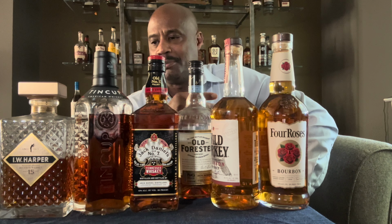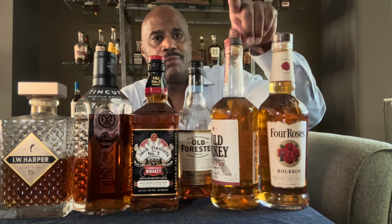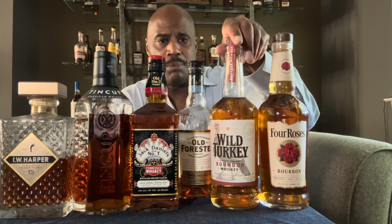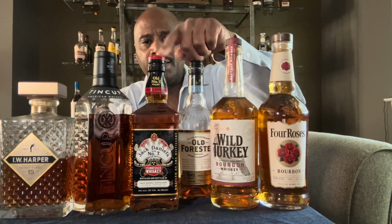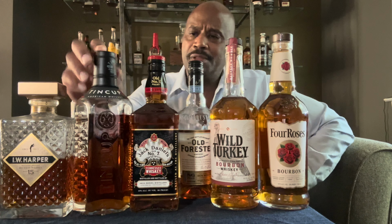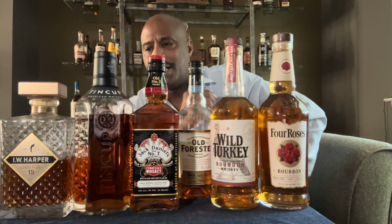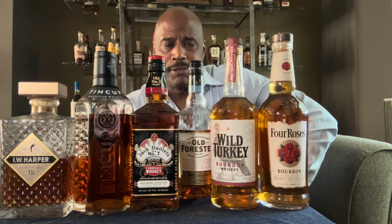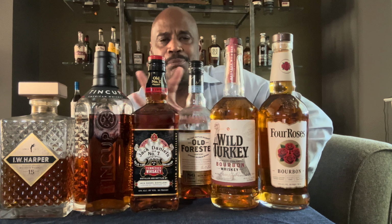I'm gonna line them up here for you so you can see them again. Okay, there you have it. I can barely fit them all on the table, but you got your Four Roses coming in at 80 proof. You have your Wild Turkey coming in at 81 proof. You got your 86 Old Forester. You got your 86 Jack Daniel's, superb. You got your, I think it's 84, 10 Cane, and your 86 I.W. Harper. Six fantastic, solid bourbons in the 80 proof family.